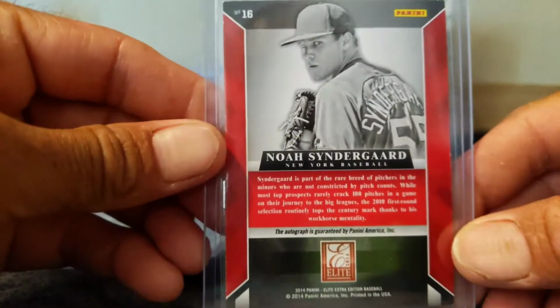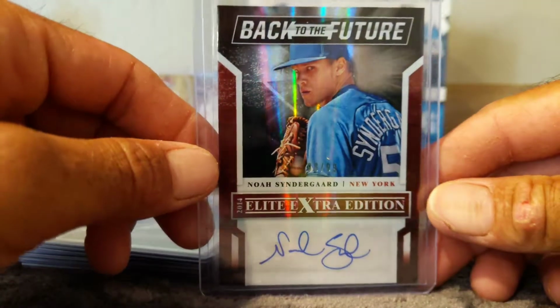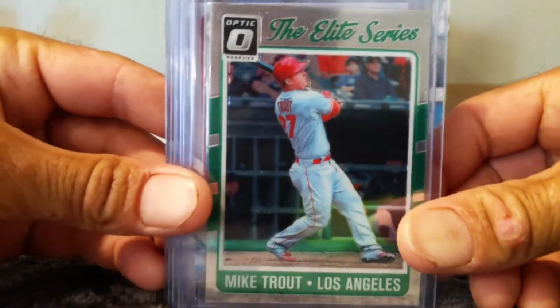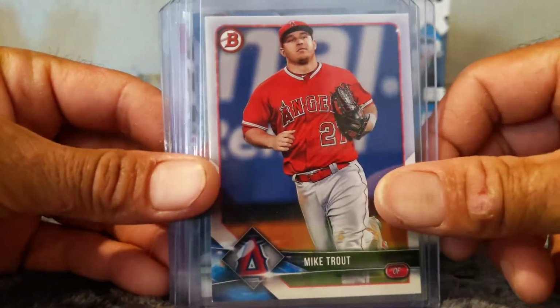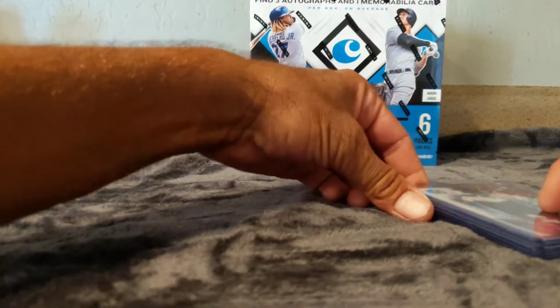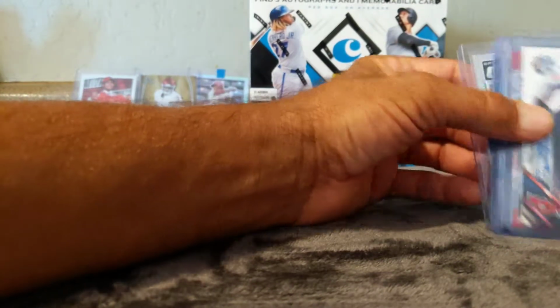It is 2014 Elite Extra Edition Baseball. So there's a Thor. I think they're going for like $50 or something on eBay. And then, what is this? A Mike Trout lot. So there's that Mike Trout, that Mike Trout, that Mike Trout, and that Mike Trout. I don't know, something feels like it's missing. I thought I got more than that. I'll have to go back and look at the video.